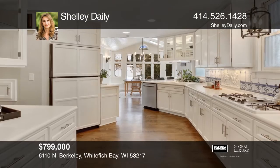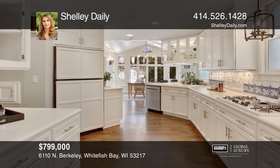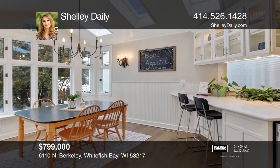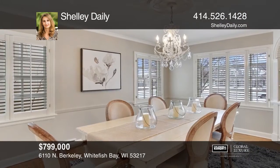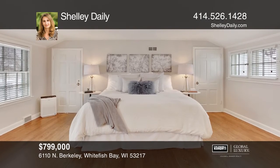This gorgeous home boasts an incredible location. The spacious kitchen is the heart of this home and opens to a breakfast room with bay windows filled with natural light. The family room has elevated ceilings covered in skylights, and the dining room is perfect for entertaining. Enjoy a luxurious master suite with a skylit walk-in closet.